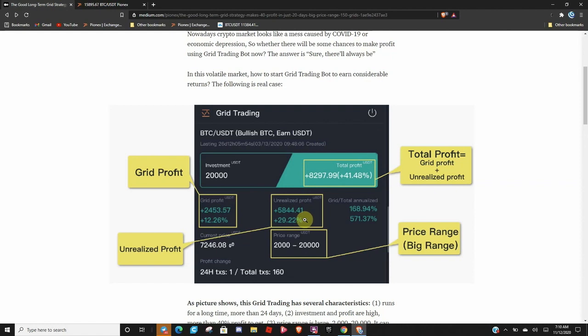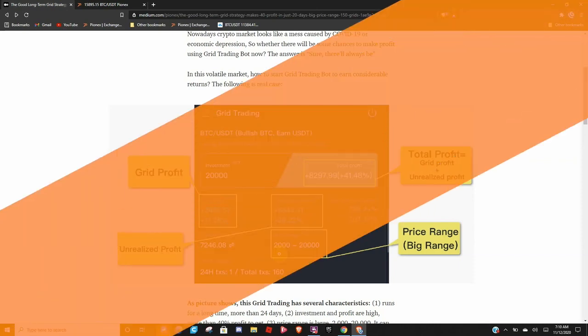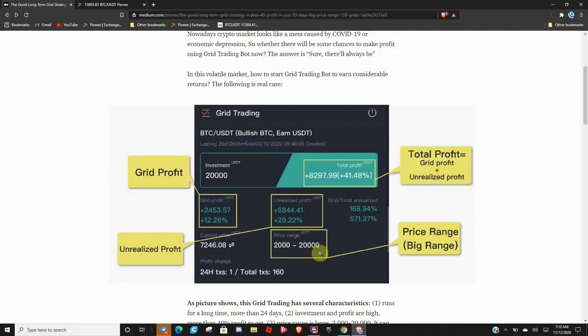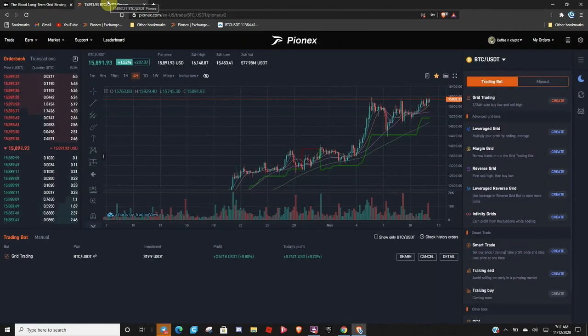Now, while we leave it running, if you look down here, his range is $2,000 to $20,000. So he was able to just continue to leave this bot running. Now, most people would have jumped all over this, closed the bot. Well, if you look over here, this was back when Bitcoin was $7,246. So we jump ahead to today. Wow, $15,000. Remember, that was 7,000. This is now $15,000. And looks like it has no plan of slowing down.